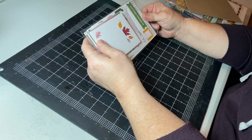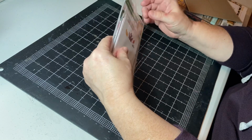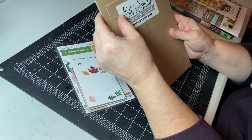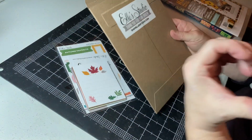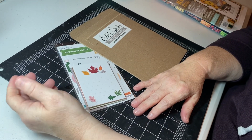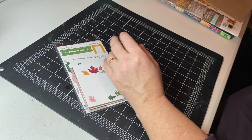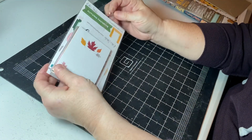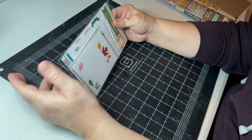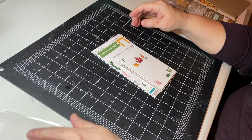So, this is a September kit for Elle Studio that came in the mail quite a while ago. I think it's been sitting in here for probably about 3 weeks, honestly, but I know that it came shortly after the Felicity Jane kit, and I hadn't filmed after that kit.